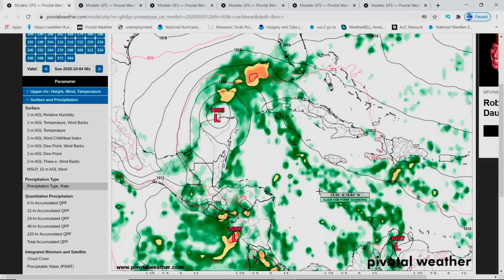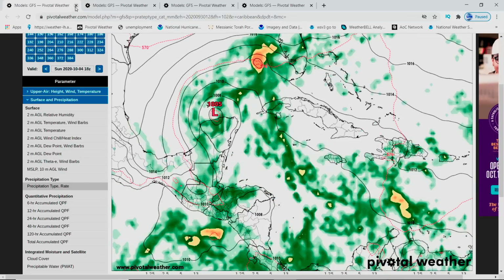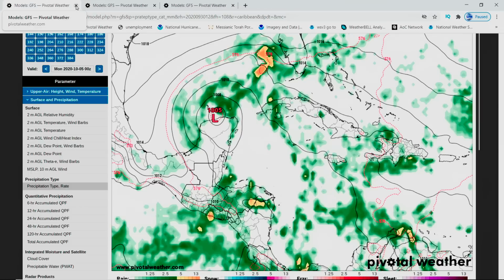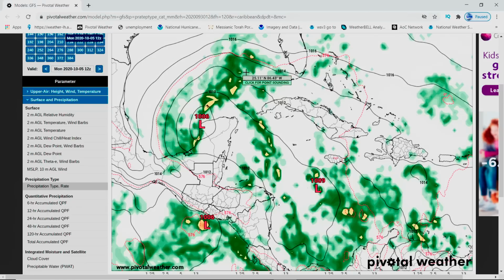Now the second one is down here, and you'll see this one form up later. This will be Delta. Now you see how it stretches out across Florida, and it tries, but it can't get a center of circulation, and it dies off and chokes. There's the last shot. The energy goes away. It's actually getting pulled from the spins from Gamma, and it's going to come down here. Now, that's what I'm going to show you next. That is past 5 days, just so people know.